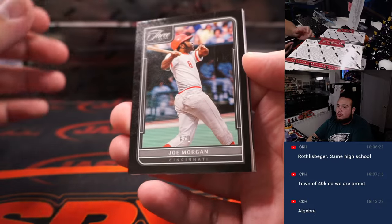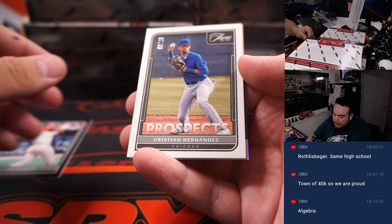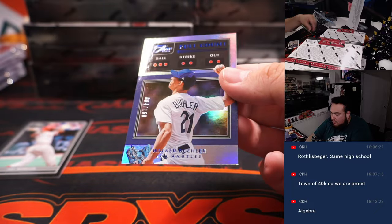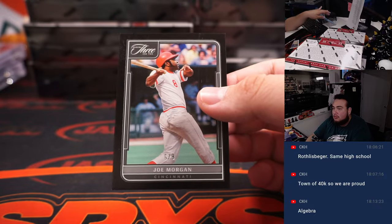All right, we got Joe Morgan, that is a 6/8. We have a Christian Hernandez /39, and then we have a 1/150 Walker Buehler for the Dodgers.